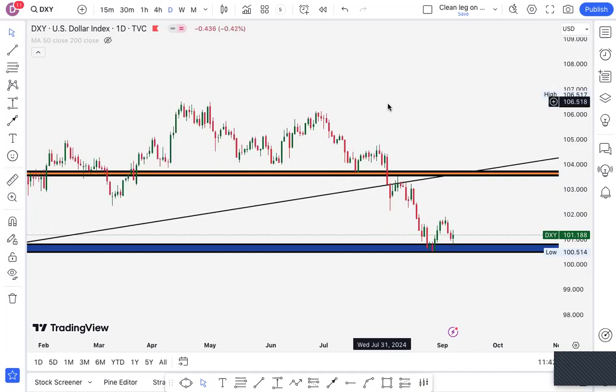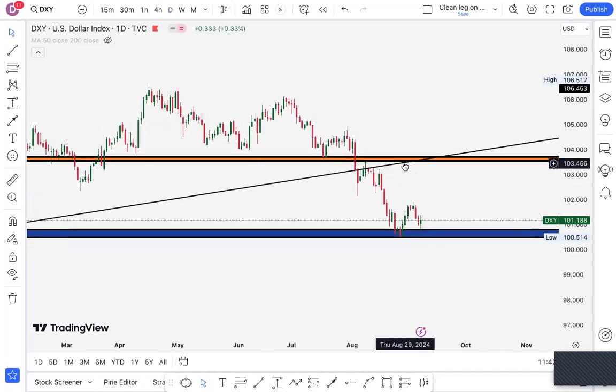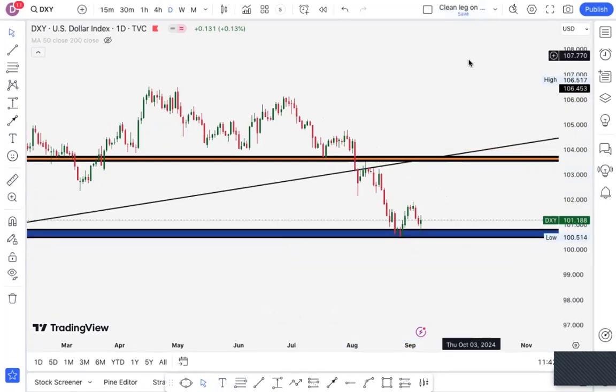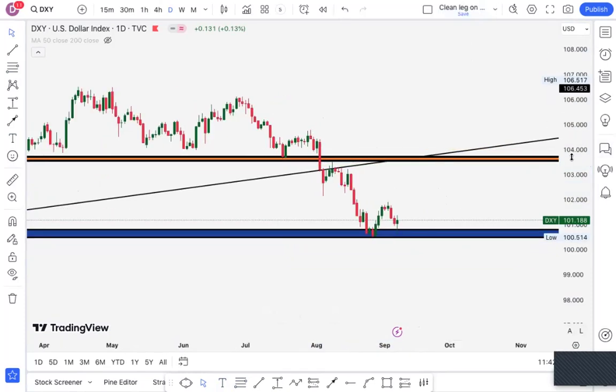Long story short, we need to see the market come into this created supply level here, somewhere around the 104 region. This also lines up perfectly with my Fibonacci. You guys know me by now that I do nothing without Fibonacci. I wake up, I eat, I sleep, Fibonacci. If Fibonacci was a woman, I would definitely marry Fibonacci. So the 104 region is the target for the DXY.